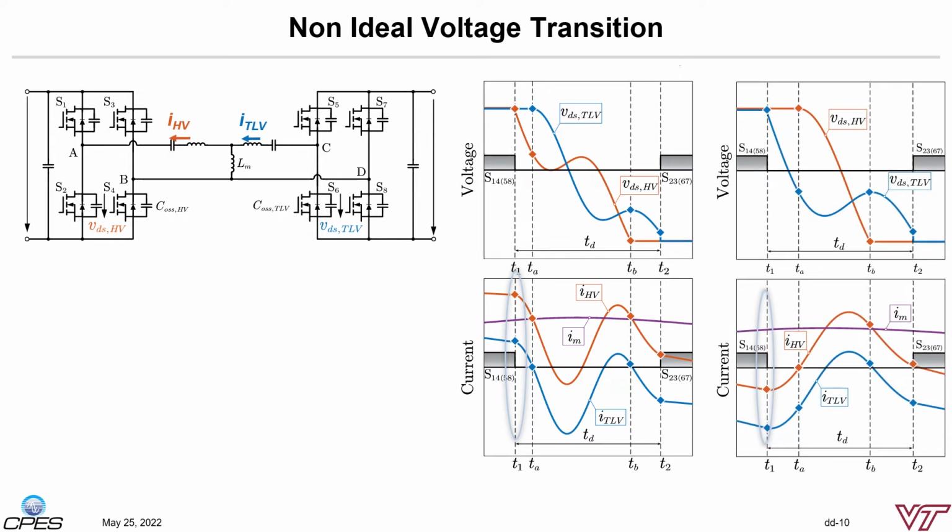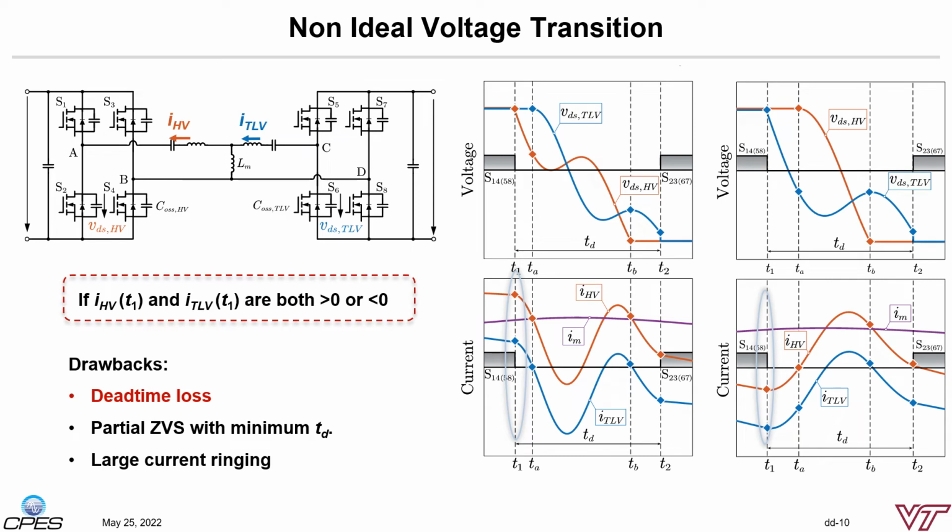If two leakage currents now flow from the right-hand side to the left-hand side, then the right-hand side devices can start a voltage transition at the very beginning of the dead time, but the left-hand side devices will be clamped by the body diodes, therefore dead time losses are created. This operation stops until the left-hand side current flips the direction at the T_A moment. So both cases are non-optimal voltage transition operations.